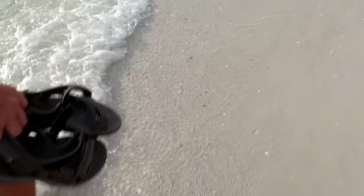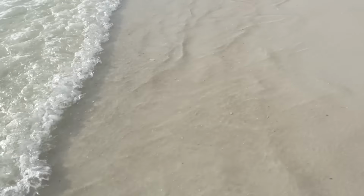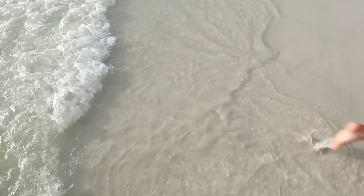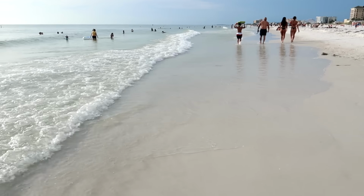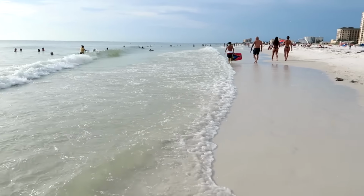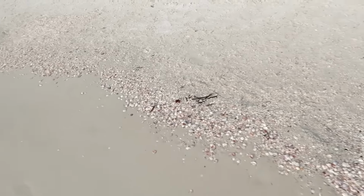There's all those little tiny things. Oh my goodness, the water feels awesome. It feels so warm up here. A little bit stirred up. Like it's been raining a long time. It's definitely been raining. Why is Clearwater so pretty? Lots of shells along the beach. It's kind of washed right up there.